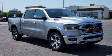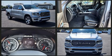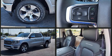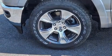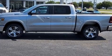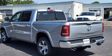Take command of the road in the 2022 Ram 1500. It features an automatic transmission, rear-wheel drive, and a powerful 8-cylinder engine. Top features include a split-folding rear seat, a tachometer, a rear step bumper, automatic dimming door mirrors, heated and ventilated seats, front fog lights, power door mirrors and heated door mirrors, and voice-activated navigation.